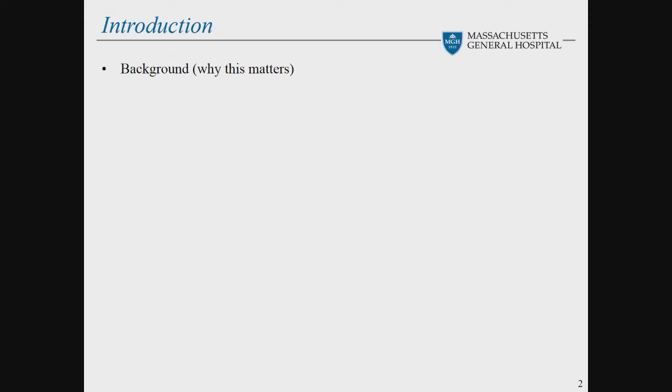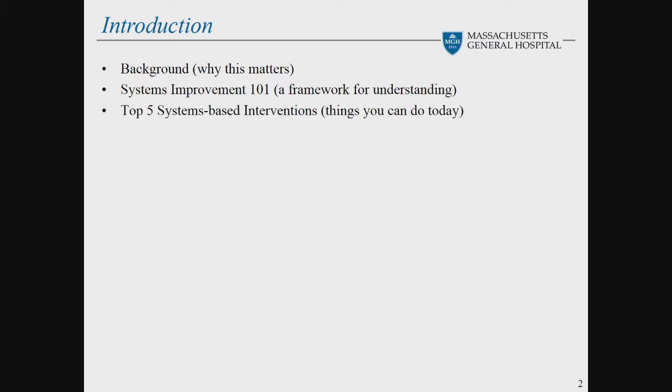One, background of basically why we feel that ED patient experience really is important and matters and should be a priority, why we think that you should as well. Second is a basic framework for systems improvement or systems engineering, and specifically how this relates to patient experience and how you can use these tools to improve patient experience in your own emergency department. And then lastly, 5 systems-based improvements using systems engineering tools that you could go back and do this afternoon in your own shops.